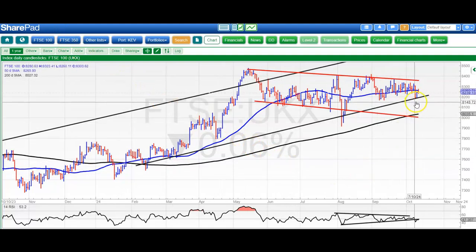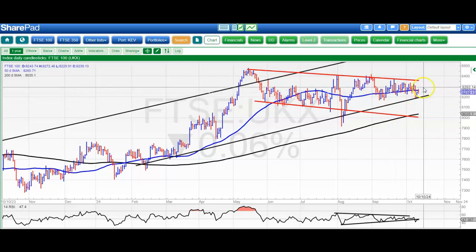Starting off with the FTSE 100, which is in this rising trend channel that's been in place for the last year, basically. Bounced off that quite sharply earlier in the week. But we have the 50-day line there at 8260 as initial resistance, and then after that up to 8355, the top of the falling trend channel from May.